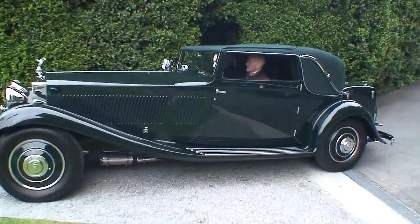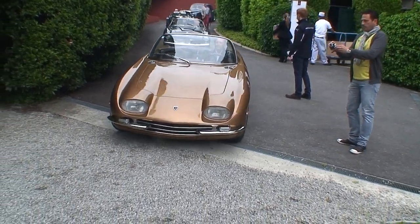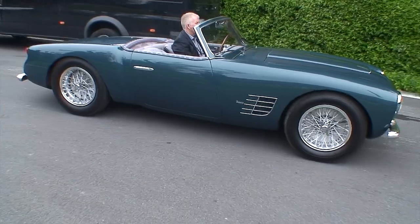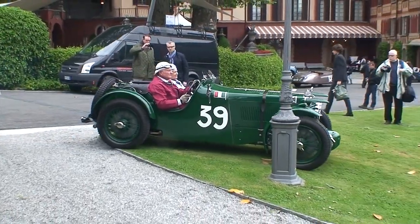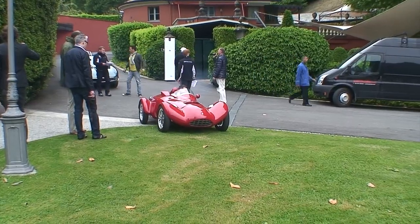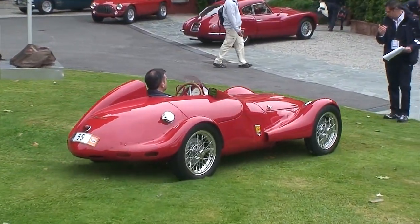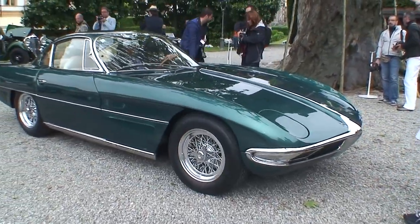Rolls Royce. Gorgeous green color. This is very rare. Here's one of those Lamborghini 350s. Convertible. Really nice. Zagato Maserati. Another rare convertible. MG. Supercharged. The Bandini. Fabulous car. Now how's this? And here's the third one, the original one. Lamborghinis.